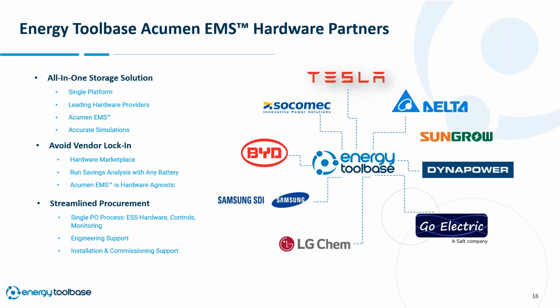Okay, so this is what Adam was talking about, some of our hardware partners. So at ETB, we integrate our controls with battery hardware partners, making it easier to model on the platform and then deploy systems with that same intelligence. When using our Acumen EMS, you'll have the opportunity to leverage our ESS hardware partners. We are hardware agnostic, meaning our controls can pair with any battery of your choosing.